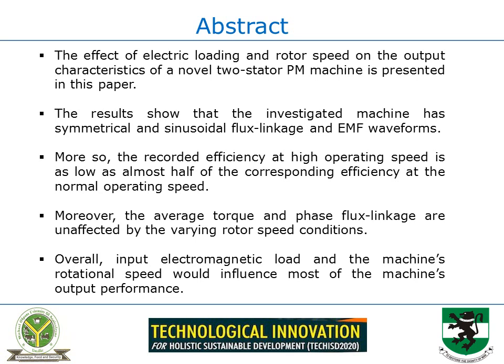The recorded efficiency of this machine at high operating speed is quite low, almost half, when you compare it with the rated efficiency of the machine at the normal operating speed, which is 400 RPM. That's the rated speed.